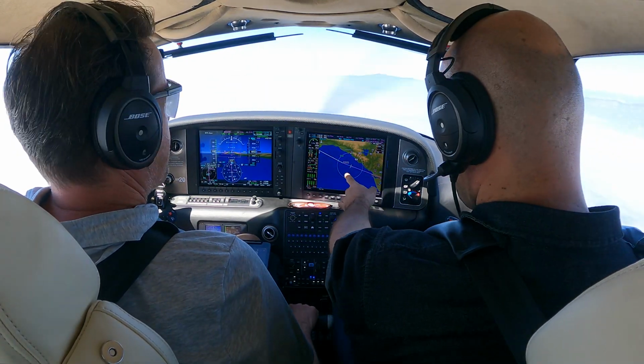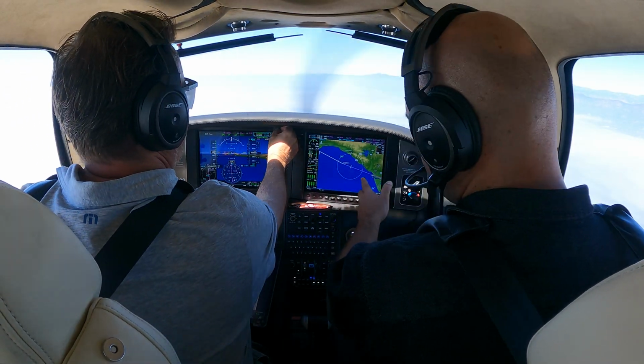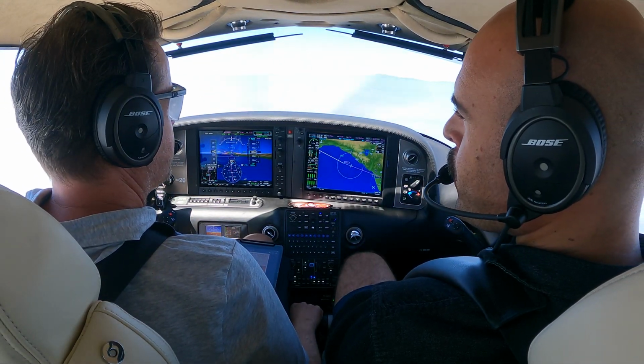There you go. So until Quang, we're tracking a course. Once we reach Quang, we switch to radar vectors. Yeah, I didn't catch it all there. Good.